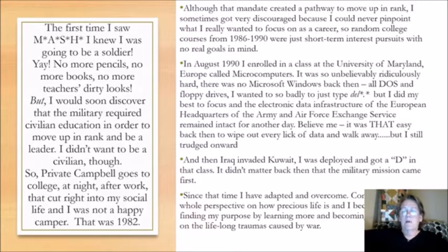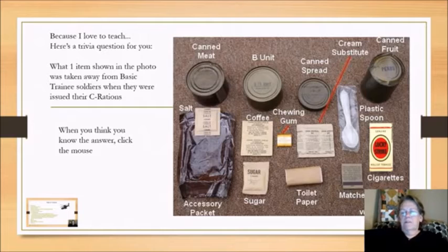Combat gave me a whole perspective on how precious life is, and it became my focus, finding purpose. I can't read what all's back there, but okay, so now for a trivia question, because I love to teach.